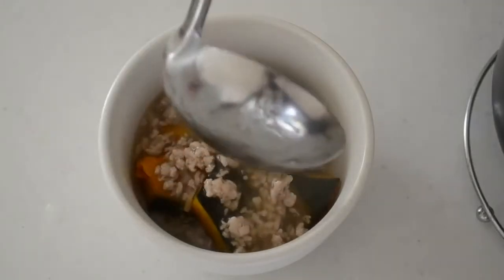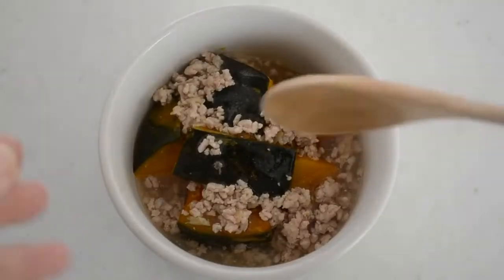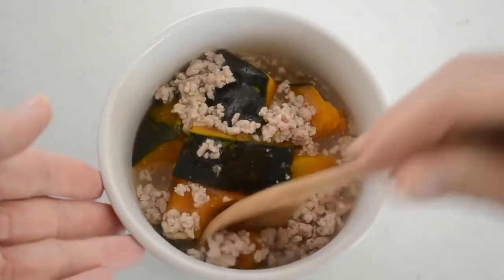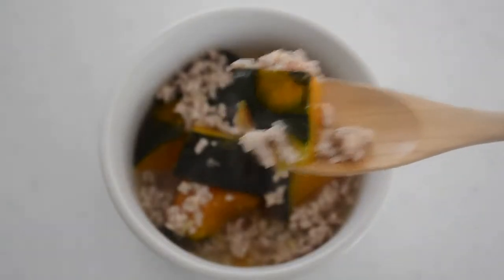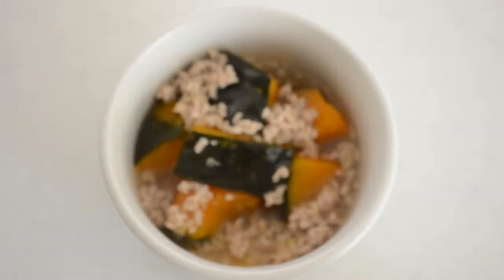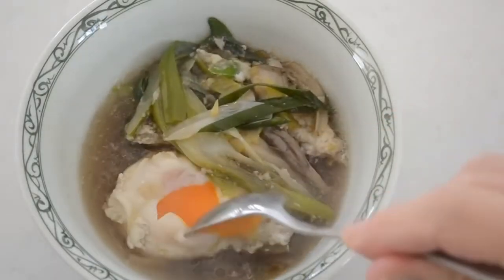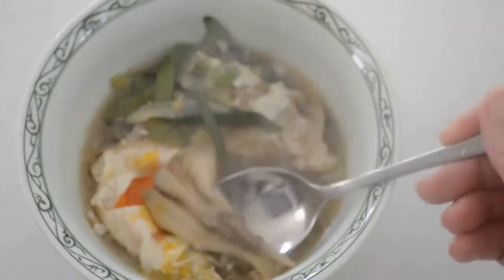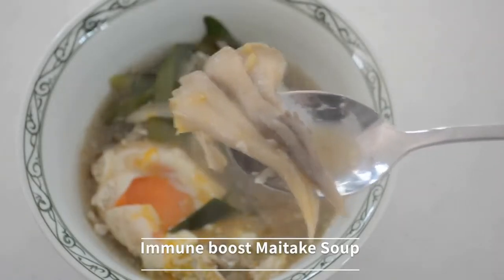The sweetness from the kabocha squash and the savory pork sauce go very well together. The aroma from the ginger is so comfortable and warms up your body. You can use any kind of brightly colored vegetables like broccoli or sweet potato. Here's another effortless, tasty soup that is ready in a minute for your lunch or dinner or even for breakfast.